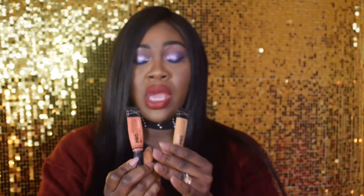Sometimes I use both of them together if I want a more dramatic look, or for a more natural look, I use only the brow powder, and I just highlight with my eye concealer. So I absolutely love these ones. I would recommend them. These two would be my drugstore concealers.